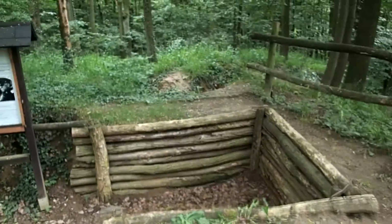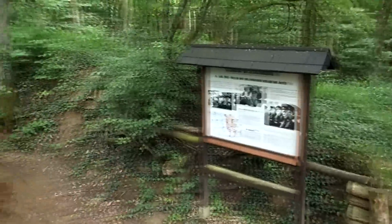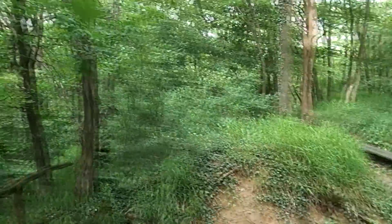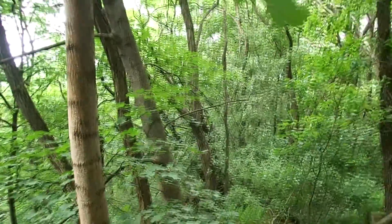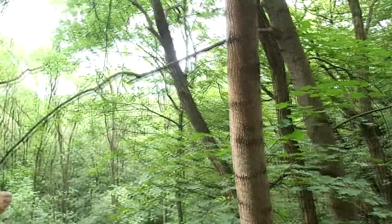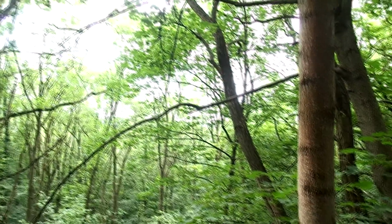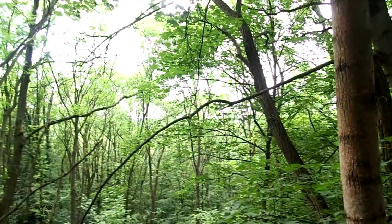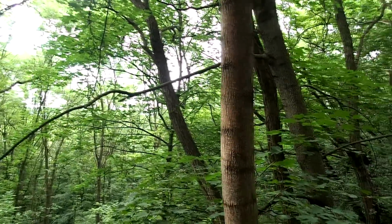So here we are. Here we've got Zhukov's vantage point. He ordered a lot of these trees to be removed, and they did it very rapidly. If these trees weren't here, you could easily see all the way up to sea level from this place. And this is where he started his strategies of getting to sea level first and then going all the way to Berlin.